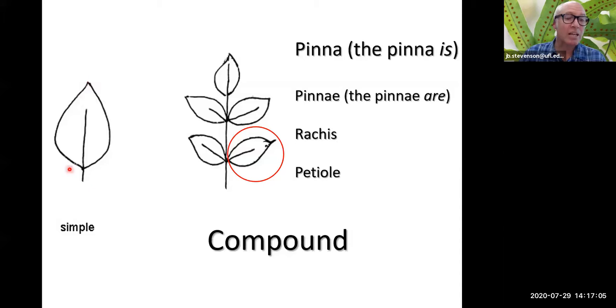Simple blade, single leaf, single frond, if you will. We have the petiole here, and then we have a compound blade. So this is a single leaf, everyone. We have a petiole, and then we have the blade, but the blade is broken up into little leaflets. And recall, in ferns, those leaflets are referred to as pinnae.